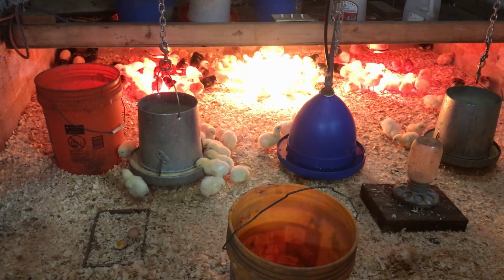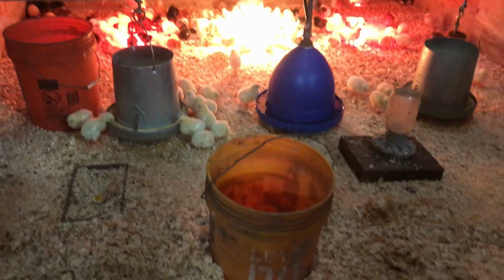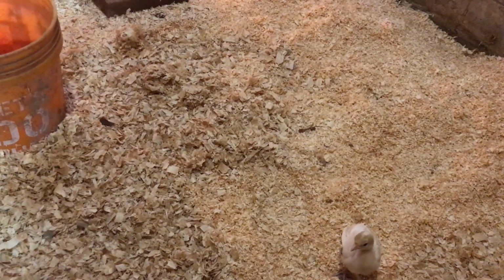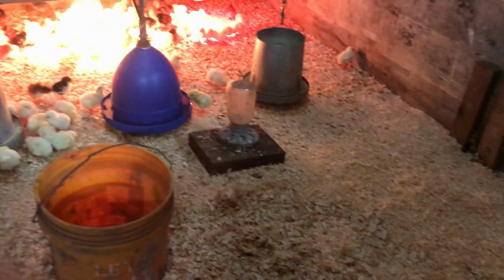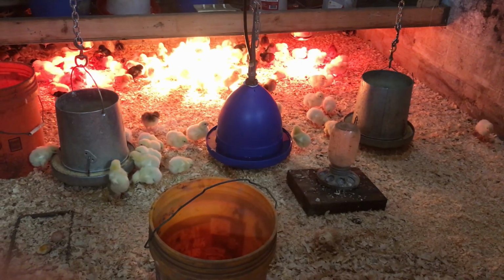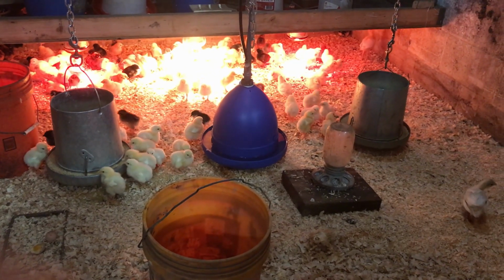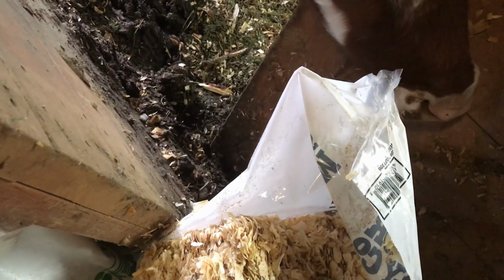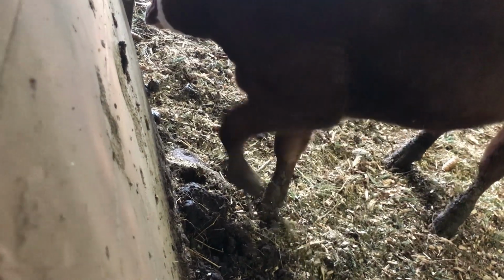So they're all snug and under the light. I've got a couple of brave ones that are venturing out into the new bedding. I've got the hanging water up. I've got the feeders hanging. I've got a cow getting into the feed sack behind me. Not the feed sack, the sack of shavings. What are you going to do with that, Red Steer? Huh? What are you going to do with that? He's curious.